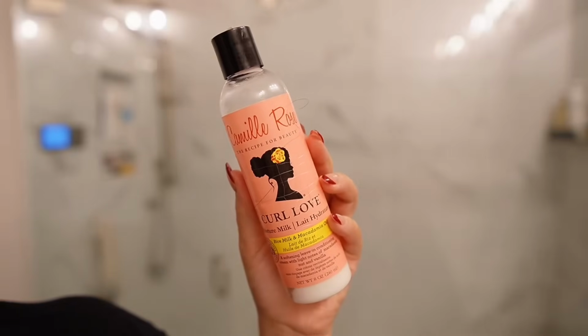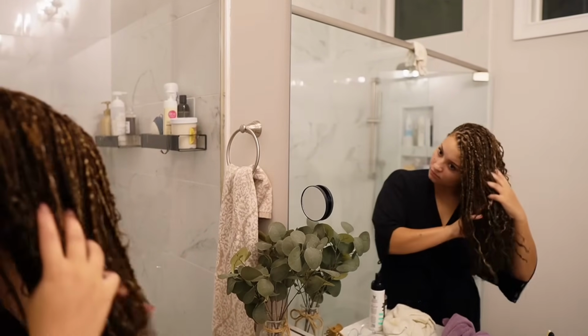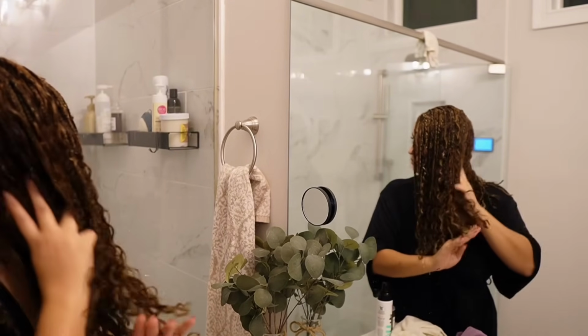I personally love the one from Camilla Rose. It smells so good, so sweet. It's just like the perfect leave-in, and I feel like it's very versatile. Like I can use this any time of the year, but I specifically love it during the fall because it is a sweeter, like more cupcakey type of smell, and it goes so good with all of my products.